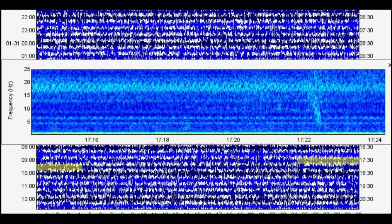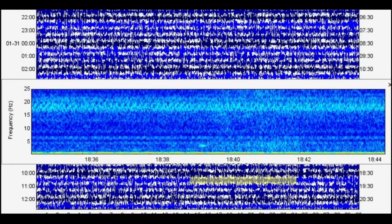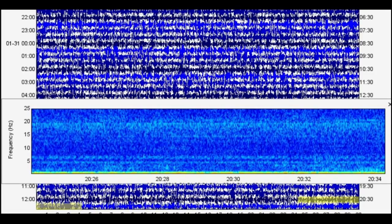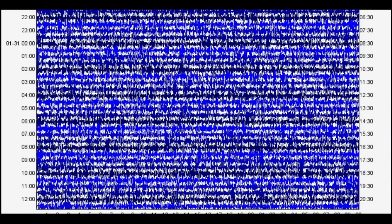Keep going forward. Not seeing any other unreported earthquakes. So they're doing a pretty good job at reporting the seismicity, so far. I'm only looking for unreported earthquakes. What is this right here? Let's go forward just a little bit.